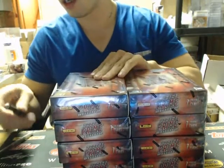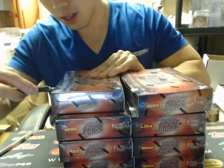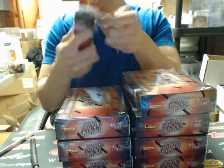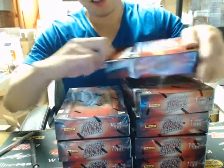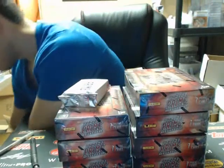Whose box is that? Yeah, that's probably more. 300 yen. Yeah, right, sir. I'd be busting so many of these for 300 yen. So, box one. Good luck, everyone.